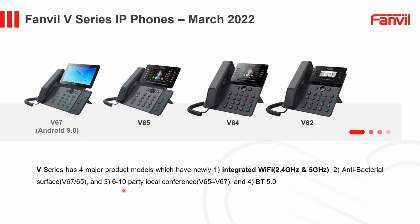And as well, we also increased the local conferences. Very often people are still old school in being able to host the conferences within the phone. And we brought it up from 3 to now you can host up to 6 to 10 party local conferences, depending on the type of calls that you want to do. And you could just call in and bring in one after the other.